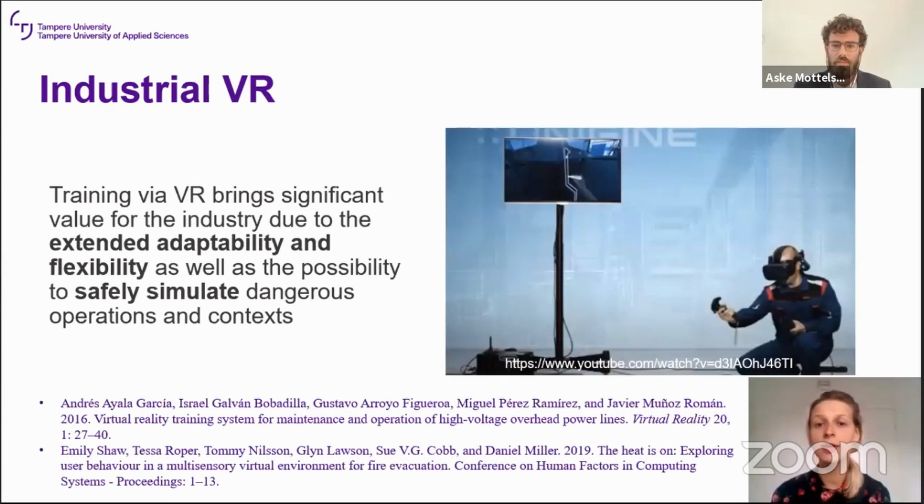Industrial training in VR brings significant value due to the extended adaptability and the possibility to safely simulate dangerous operations and contexts. Moreover, the flexibility of virtual reality simulations make them a feasible and efficient approach to address augmented reality development issues. Within VR, potential AR concepts can be evaluated in a realistic, simulated context. Aspects like information presentation, interaction techniques, and context-sensitive functionality can be tested in a safe environment.